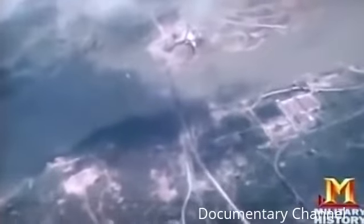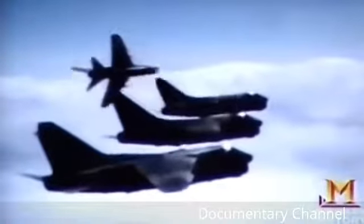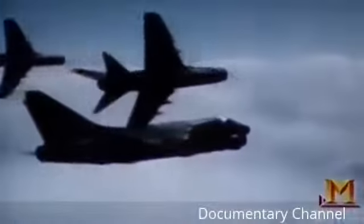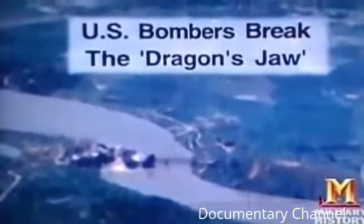Aircraft strike after aircraft strike went into the area and dropped their dumb bombs. Unfortunately, most of these bombs drifted in the wind and missed the target. So there were craters all around the area of the bridge, but the bridge was still standing. In May 1972, 8 planes were sent against the bridge. 4 planes trained lasers on the target, while the other 4 released their bombs. 4 direct hits, and the dragon's jaw had taken a knockout punch.